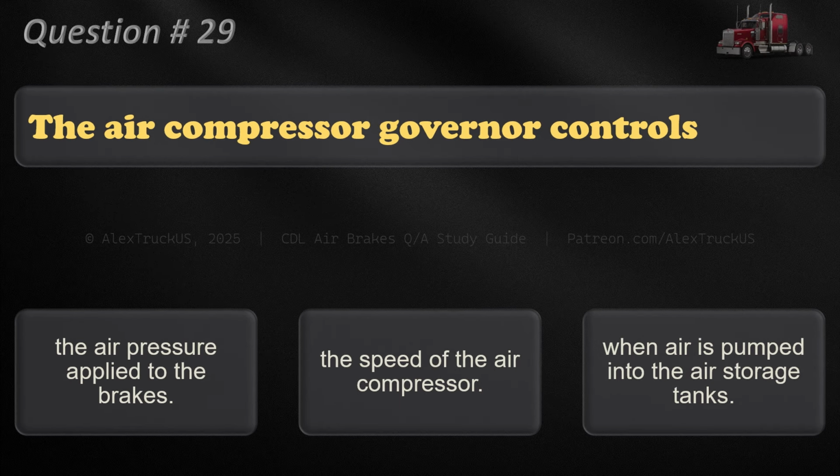Question 29. The air compressor governor controls the air pressure applied to the brakes, the speed of the air compressor, when air is pumped into the air storage tanks. The correct answer is when air is pumped into the air storage tanks.